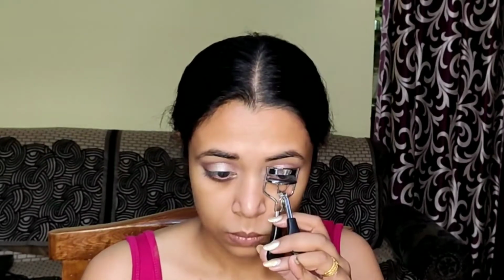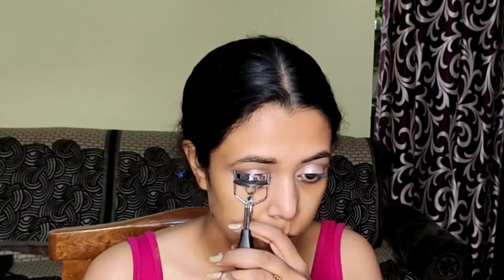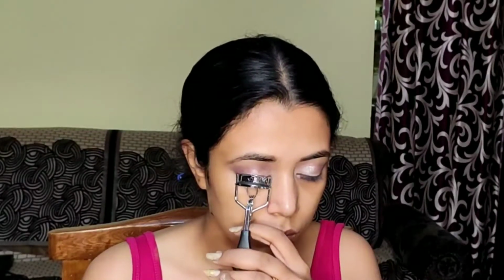Next, using a flat definer brush, I'm going to smudge out my lower lash line with the color Majestic. Next, to tighten up my waterline, I'm not going in with the usual black kohl, rather I'm going in with the nude colored eye pencil today. Next, I'm going to prep up my eyelashes for some mascara that's coming up next, and for that I'm going in with an eyelash curler to curl my lashes.